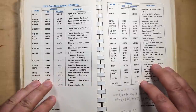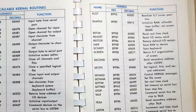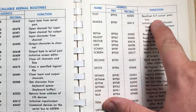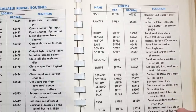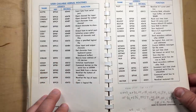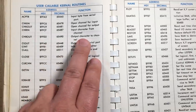Oh, and this, the section about the kernel, all the calls that you can make to the operating system here. Most interesting one to me as a kid was PLOT, because that would allow you to move the cursor to a specific X and Y position. Very useful for game programming. Oh, and the famous FFD2. Where is that to print a character? Yeah, there it is, CHROUT, character out.